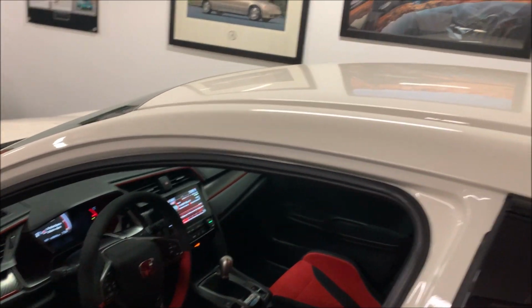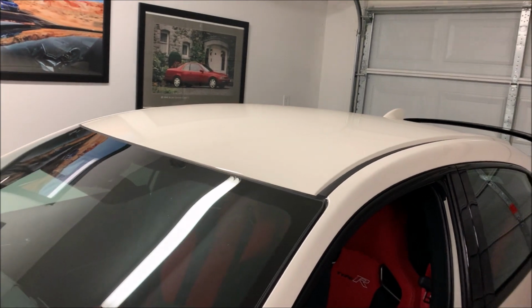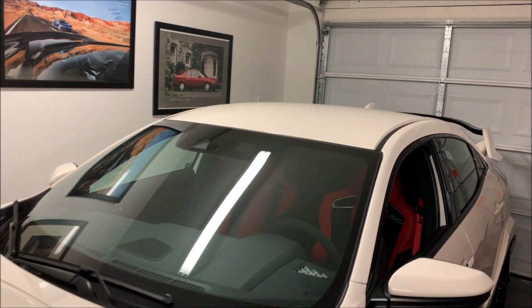Noticeably missing, of course, on the Type R is the moonroof. Oh, my key's outside, so that's what's beeping at me. Probably in the interest of weight savings is why that was removed.